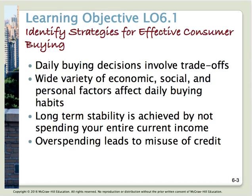So learning objective number 1, identify strategies for effective consumer buying. Your daily buying habits are affected by a wide variety of economic, social, and personal factors. Your long-term financial situation will be more stable if you do not spend your entire current income. So every time you get paid, if you don't spend everything that you make, but you put some of that money back into savings. And as we've talked about in our last lesson, overspending leads to the misuse of credit.